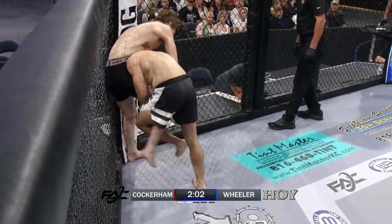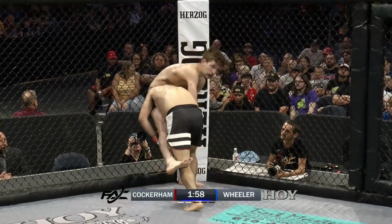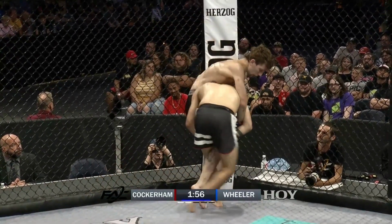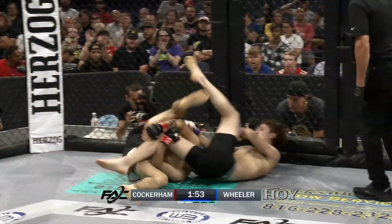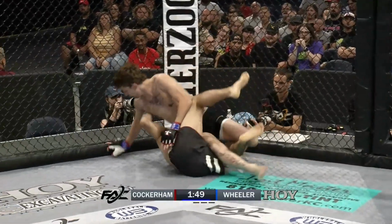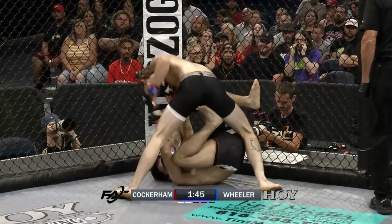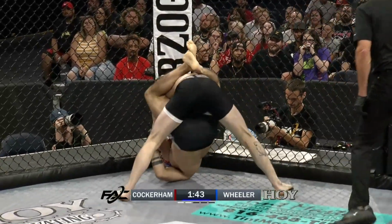Looking for the level change, the single leg. Zach Cockerham hit the single leg in round number 1, and that changed the flow of the opening round. Looking for a standing Kimura sweep now as Cambridge Wheeler can't find it. Nearly finds mount, rolling through on the step over in the half guard. Slick stuff from Wheeler to defend the takedown by going for the Kimura. Now he ends up on top and goes back to the posture.